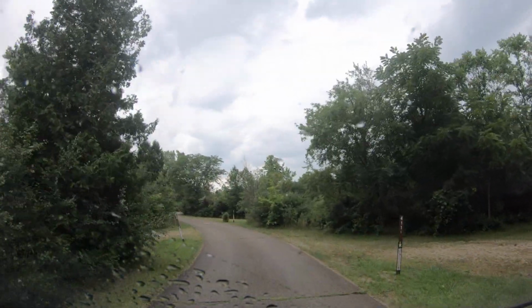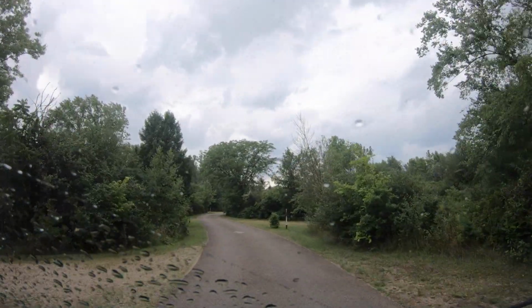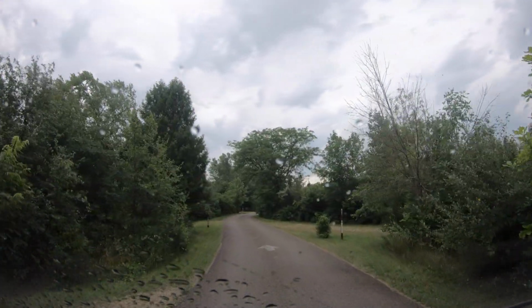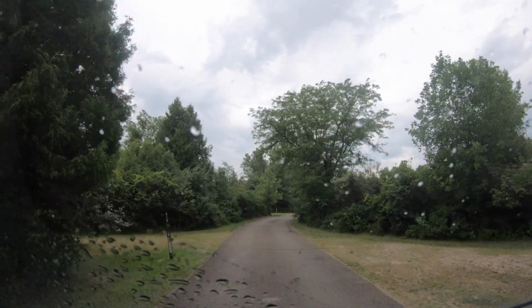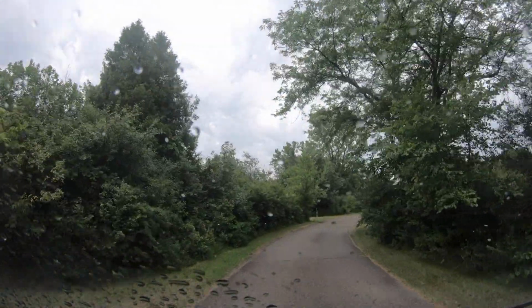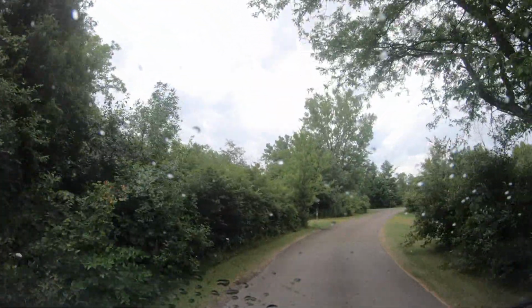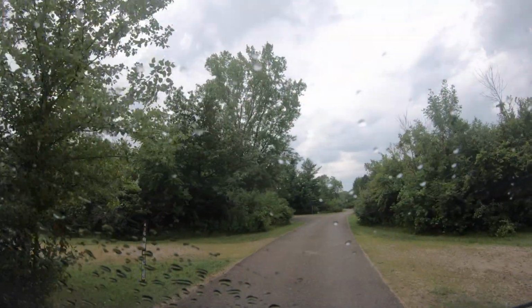412 on my left. These are not as wooded as the other loop, but I wouldn't call them out in the prairie. 413 on my right. You do have good cover between neighbors. 414 on my left. 416 on my left. 415 on my right. Not a very deep site there.